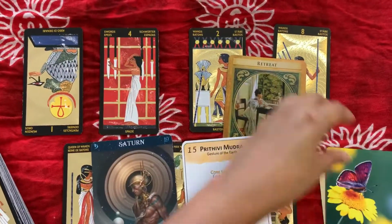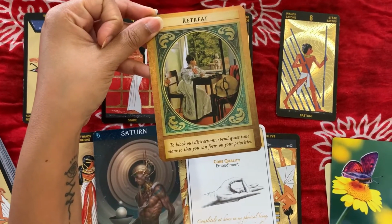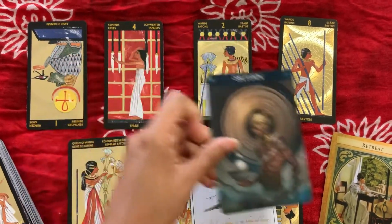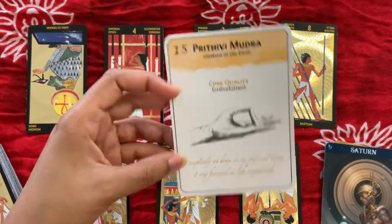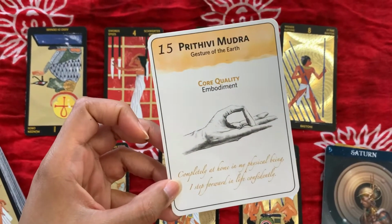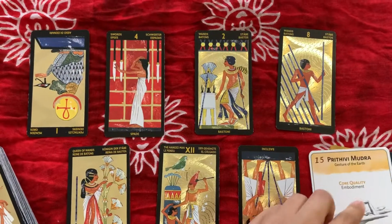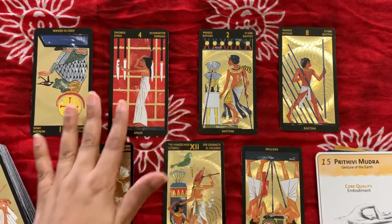You see a pattern here. You're getting Retreat from Archangel Gabriel, to block out distraction, spend quiet time alone so that you can focus on your priorities. Your planetary energy for this month is Saturn, because he ain't playing with y'all. And then you're getting Embodiment for your mudra for this particular month, which says, completely at home in my physical being, I step forward in life confidently. This is the back for my people who are going to want to take a picture or a snapshot and just read it later. Okay, so lots of things going on.